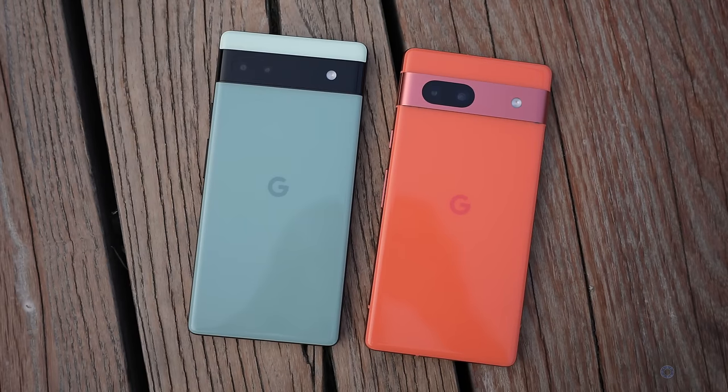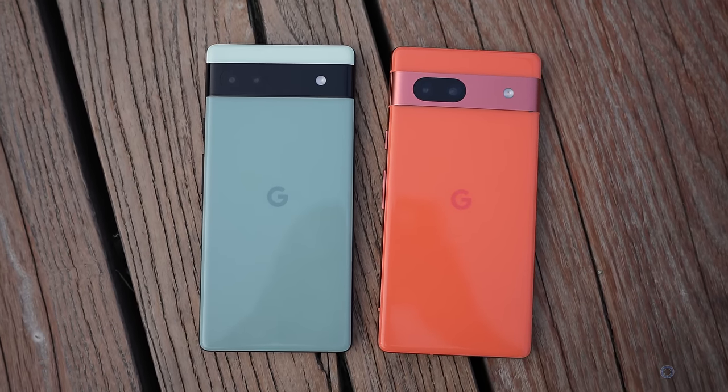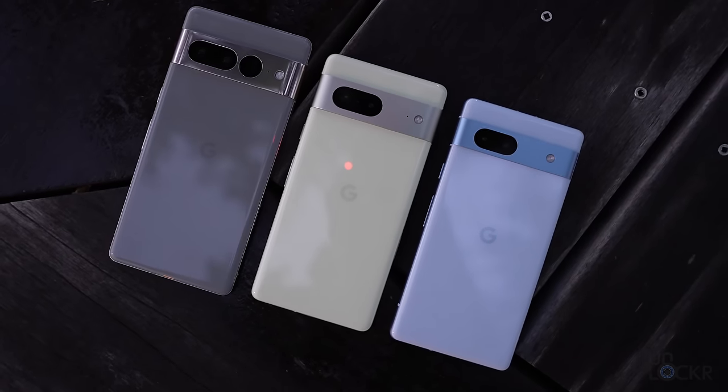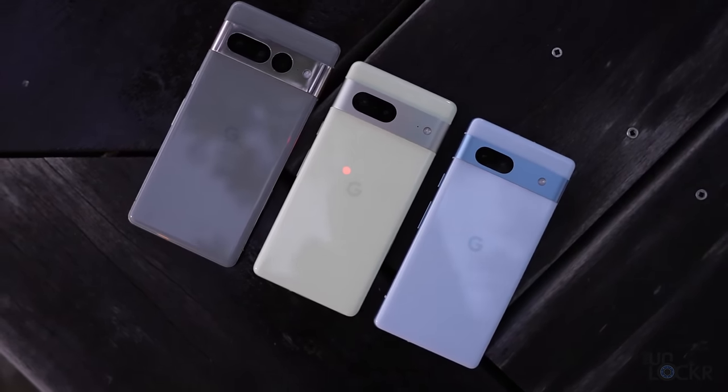Funny enough, the battery here is actually smaller than the 6A's at 4,385 milliamps versus the 4410, but a hair larger than the 7, which had 4355. Regardless, we'll show some usage stats and talk about how it's performed throughout the day today by the end of this video, as usual.